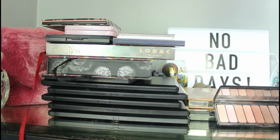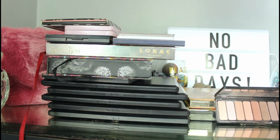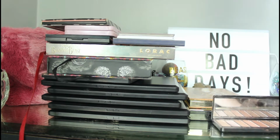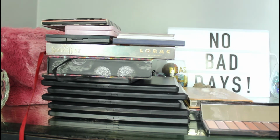This one, I have a lot of nudes. I like having an all matte palette, and it's really good quality, but I'm just wondering if I really need it. I mean, I know I don't need it, but, you know, there's a lot of the same shades in here. Some of those cooler tone shades.